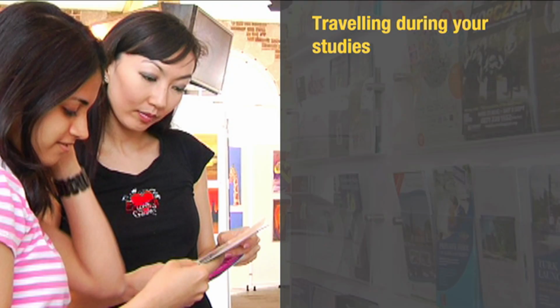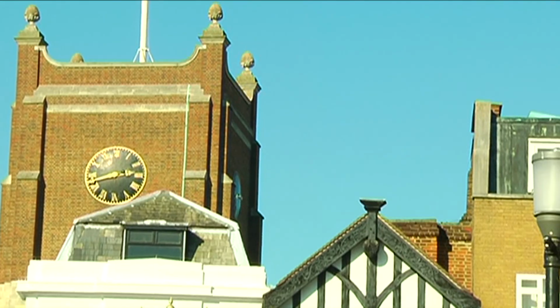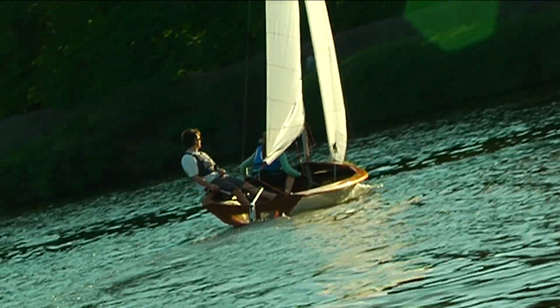You may want to travel and visit other countries during your stay in the UK, and we can help with the information on applying for the necessary visa or entry clearance.